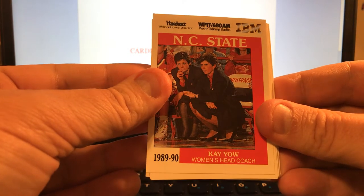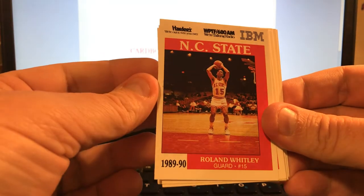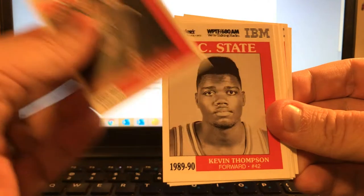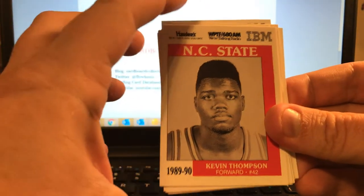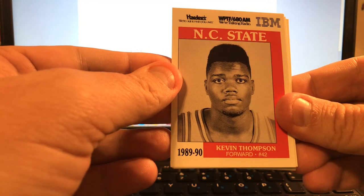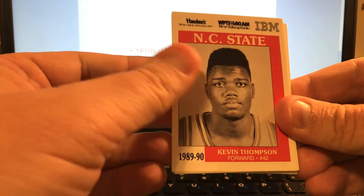Cal, women's head coach. And we've got the mascots, the Wolves. Roland Whitley. Jimmy V, never give up. Love getting cards of him. Kevin Thompson, here's another player I followed through his college career. He ended up playing several years at NC State before going on and being drafted by the Portland Trail Blazers. And again, like Corchiani, only lasted a couple years in the league.